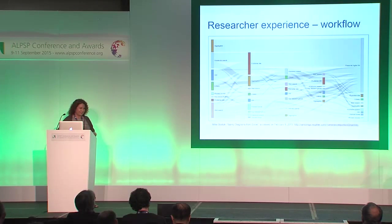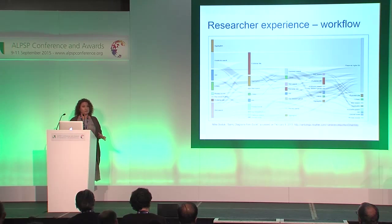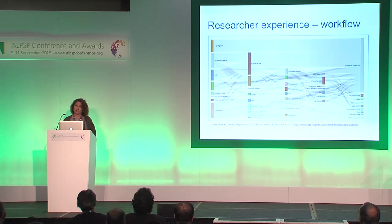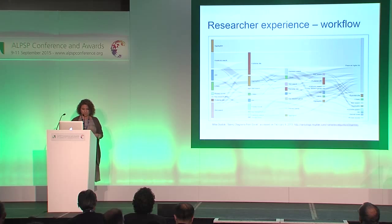I know you can't see a lot of detail on this slide, but I think it demonstrates that chaos, that multiplicity of pathways and avenues and options that are available to the researcher, as well as those that are employed by the researcher. This diagram demonstrates a few dominant trends that we were able to observe. For instance, aggregator and publisher websites were the dominant resources that led researchers to capture knowledge, whether downloading that PDF or exporting a citation, capturing knowledge into their own personal digital libraries.